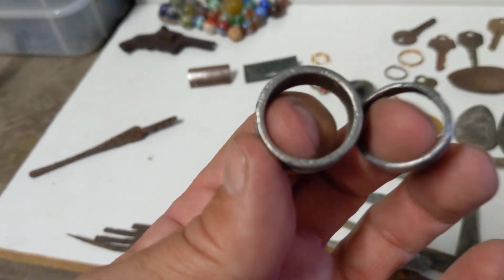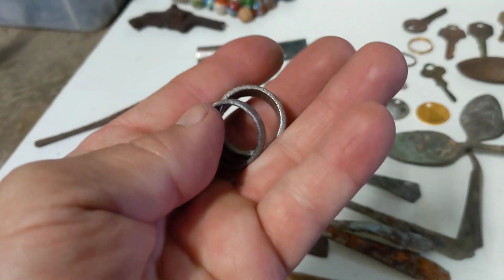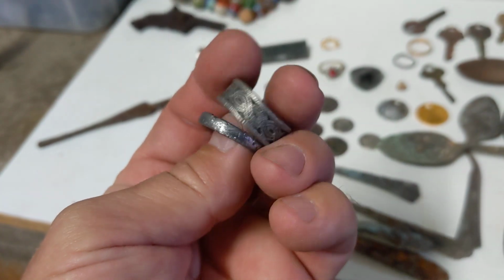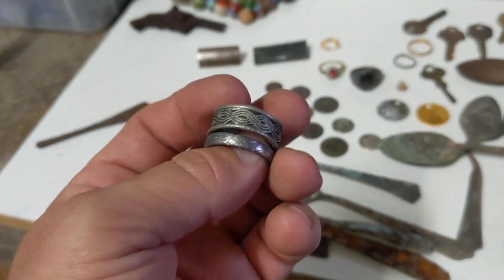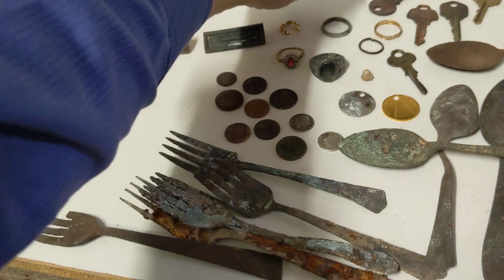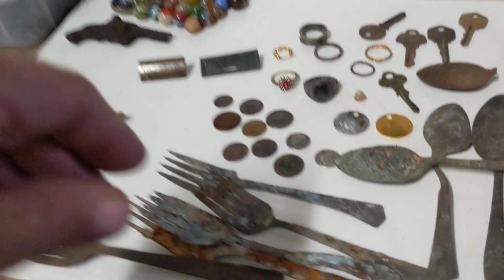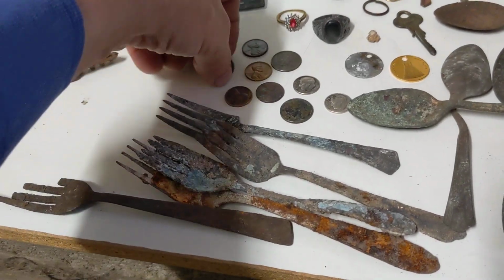Then I found these, which look really good, but they are not. These are made out of pewter. They look like silver. They're black when you dig them up, and then when you clean them, you realize they're just a little too soft. And yeah, pewter. No maker's marks.